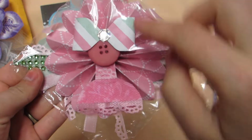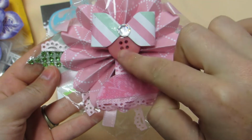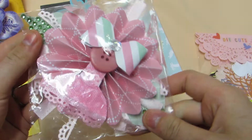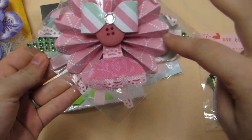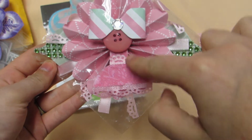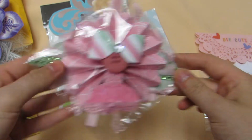And then there's this beautiful giant rosette. She put adhesive on it. And there's ribbons. And it looks like, is this a dress? It looks like a dress. And that's a girl and she has a bow in her hair. Or am I losing my mind? That's what it looks like, because here's the leaves. So I'm assuming this is a little girl, and that's the bow in her hair. Super cute. Oh my gosh.